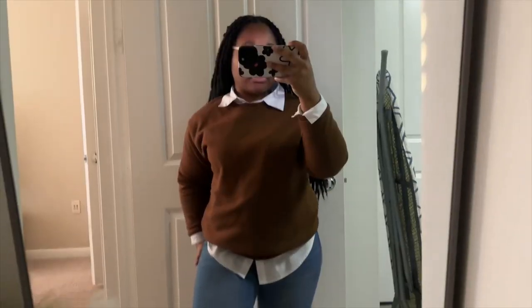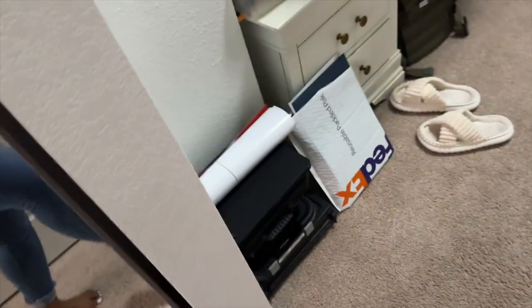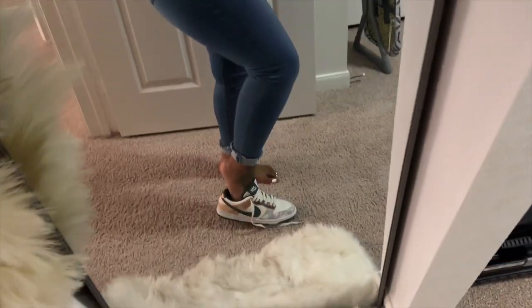I do want to show y'all my OOTD that I wore to work, because I was cute today. I look crazy right now, but I was cute today. Let me show y'all. Hold on. Okay, so I took my shoes off because we don't wear shoes in the house, but I had on this sweatshirt with my white shirt underneath and my Dunks. Hold on. Let me put one on. I mean, yeah, y'all get the picture. And my Dunks. My camo Dunks. I was so cute today, y'all.